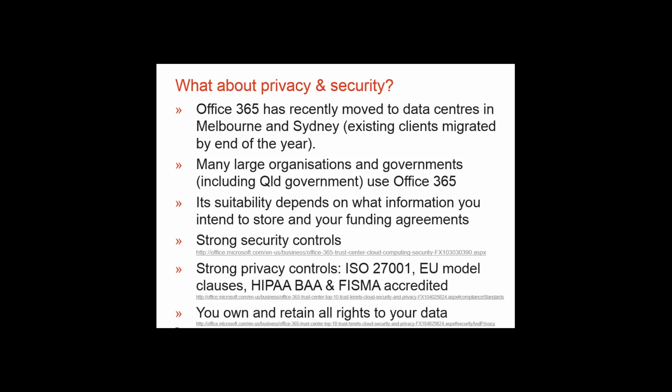The bottom point about owning and retaining the rights to your data is an important one. Let's say you migrate to Office 365 and then a year later you decide to move off and go to Gmail or go back to Exchange, or whatever the decision is. You can migrate your data off and take all your information with you. So they don't lock you in and they don't take ownership over your data. There is some level of comfort there around what you can do if you choose to leave, whereas some other platforms, and I won't mention any names, do make it hard for you to leave.